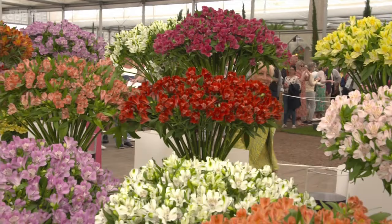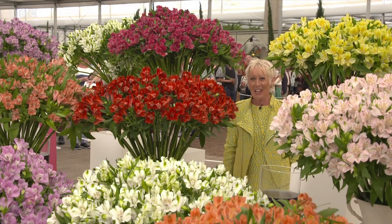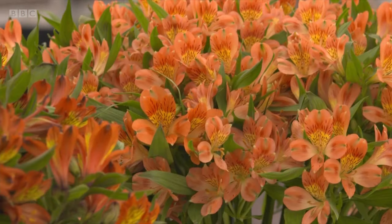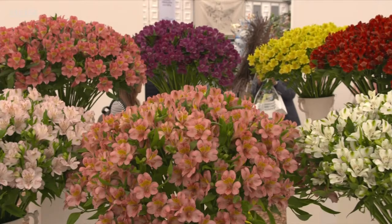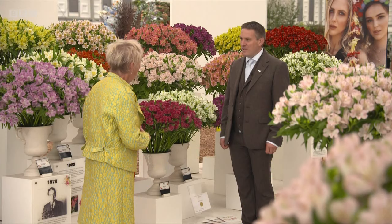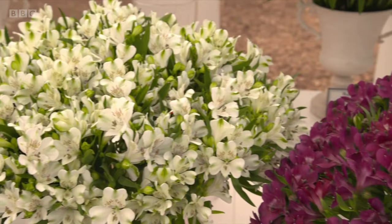Alstroemerias have had a sort of old-fashioned, fuddy-duddy kind of image, but they're back at Chelsea with a fanfare. Alec, we know you for your peonies at Chelsea, really, but this is a total new departure. Yeah, Alstros are our second crop, and we're absolutely thrilled to get a gold medal at our first Chelsea Flower Show. I should think you are, and we're absolutely thrilled to see this wonderful display.